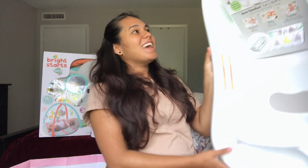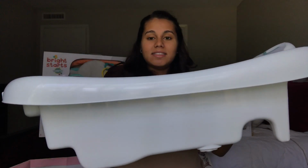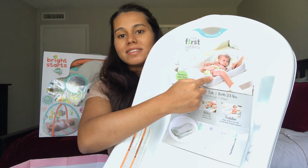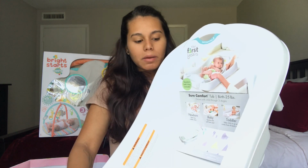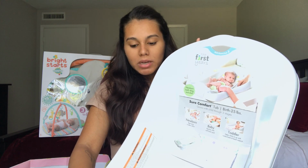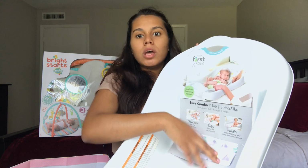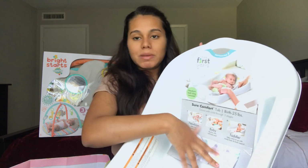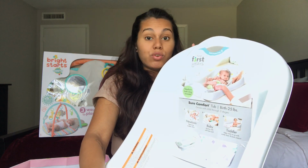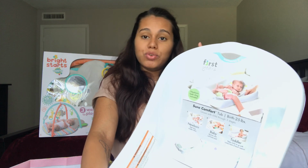And we also ended up getting the First Years tub. It looks like this. And it also has this insert part, which as you can see works like a sling. So you attach it here and at the bottom, and it works like a sling, especially when your baby's very, very young, like the first few months. It makes it easier for you to bathe them because they're not constantly slipping down in the sink or in the tub, and they kind of just stay hammocked in, and it's easier for you to wash them and it's more comfortable, or so I've heard. And this is just birth to 25 pounds.